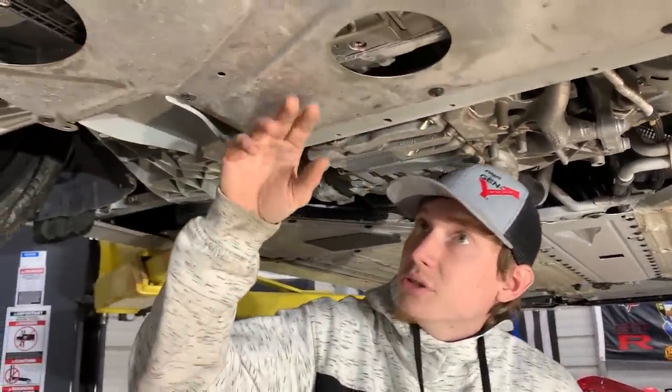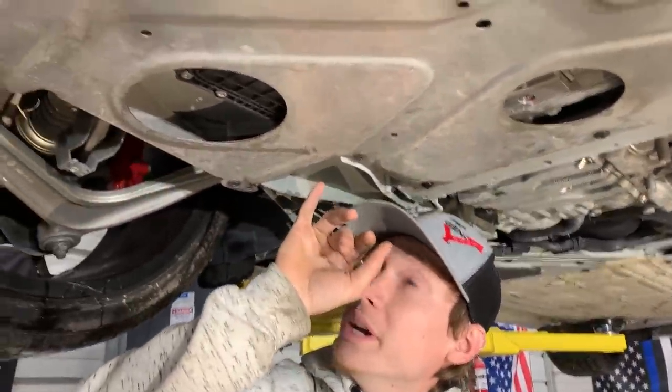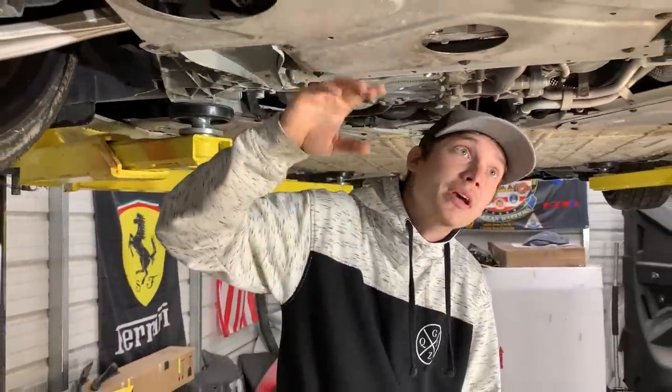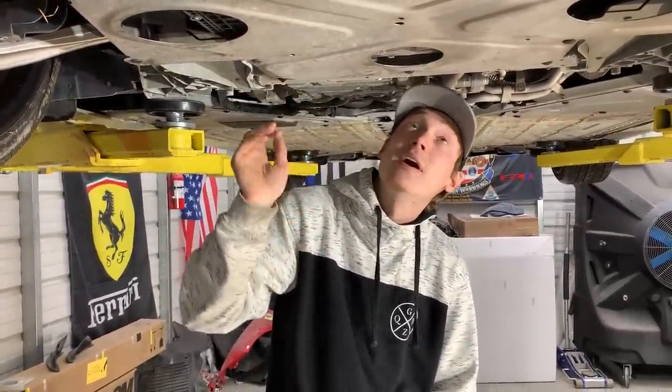Yeah, we're just gonna have to drop this down because I see a few all the way up there that we're gonna have to drain as well out of the actual oil sump itself. So let's go ahead and actually take this little piece off, and then we're gonna find all the drain plugs.